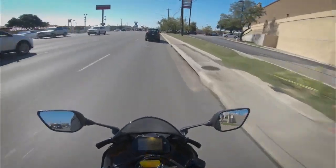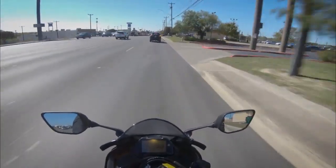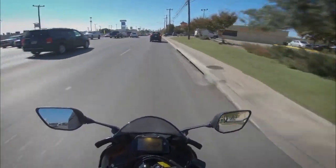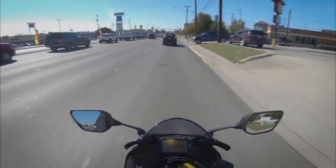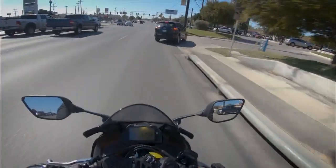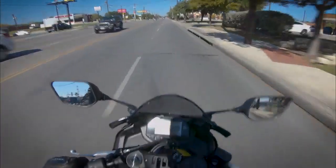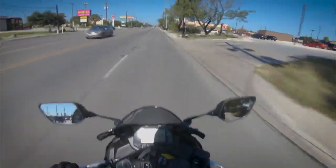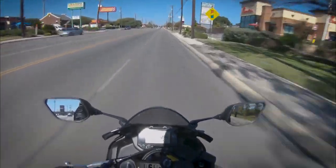The suspension, albeit fixed, it is non-adjustable. It's fantastic. I mean, I don't find there to be a lot of issues in this. I think if you're gonna track this bike, you might wanna look into upgrading the suspension to something that's a bit more premium, a bit more usable on the track from an adjustability perspective. Otherwise, I can't even imagine why you would change everything on this bike.